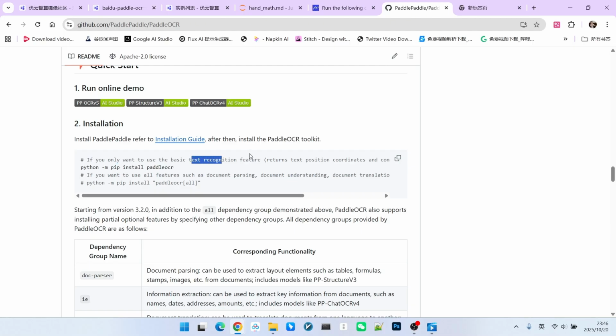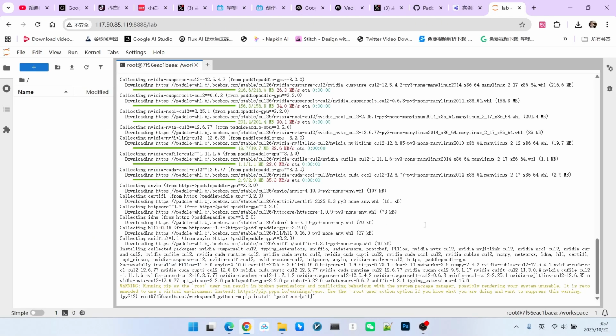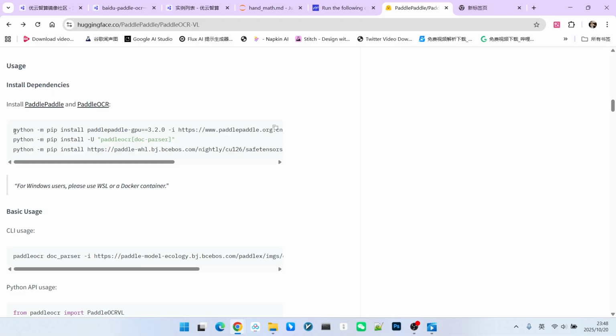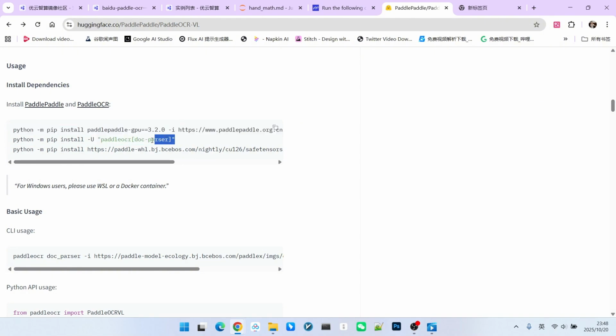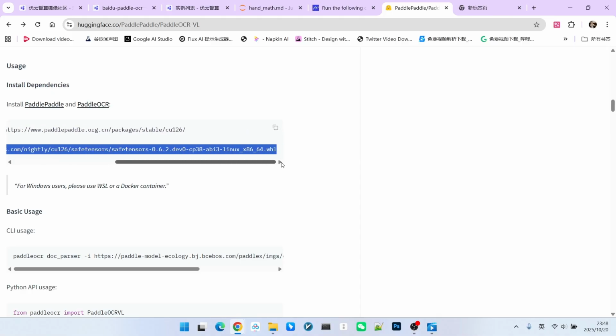If you want to enable all capabilities, you can use this command. Let's paste this command over and execute it. We have actually already executed the two commands below, because the one above installs Paddle and the one below installs PaddleOCR. If you are concerned, you can perform an upgrade, but I won't execute that. This command essentially installs a model conversion tool because some model formats and precision levels inside might not be consistent, requiring conversion. After execution, it should theoretically be ready to use.